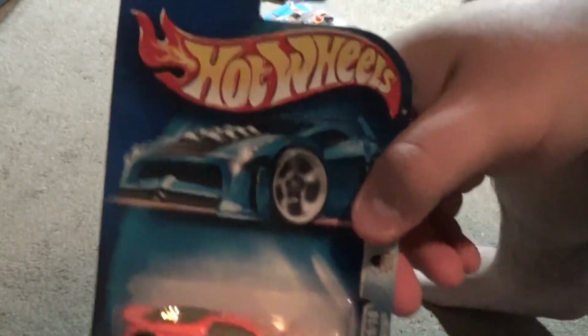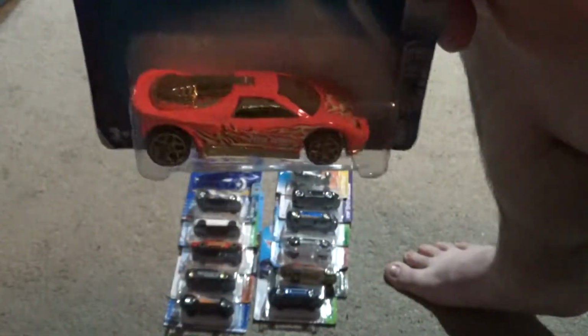So next up, another older model right here from the olden times, except this one is relatively more expensive than many of the others. Part of the Race Aces series, a bright neon orange colored Speed Blaster.